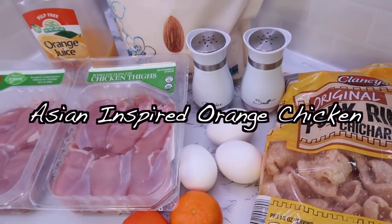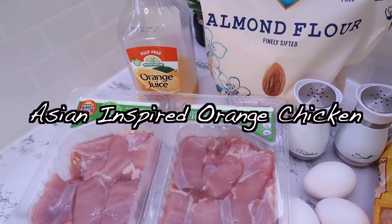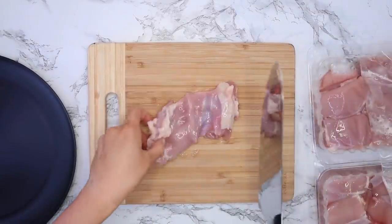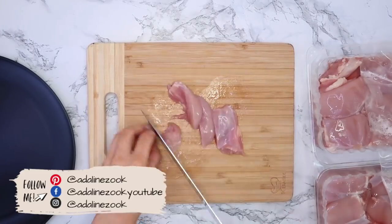The next meal I have for you is some orange chicken. It's Asian inspired. And then I also have some fried cauliflower rice. So you'll want to start out by cutting your chicken thighs into about 1-inch pieces and putting them onto a plate.